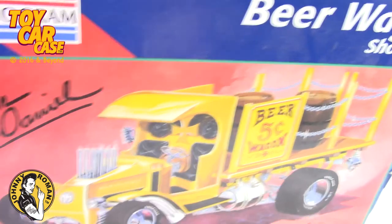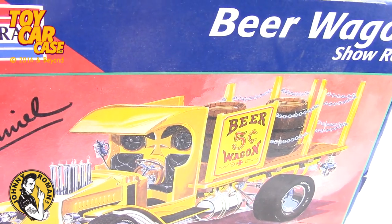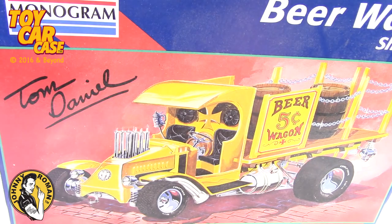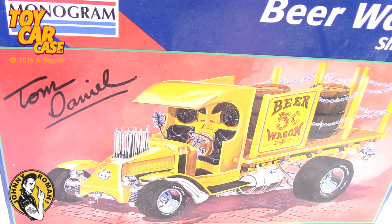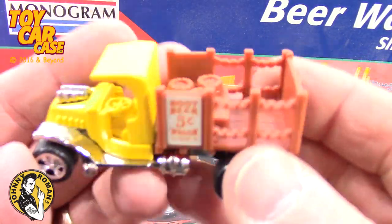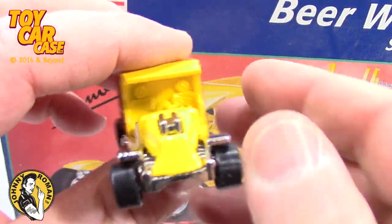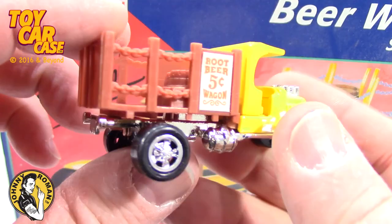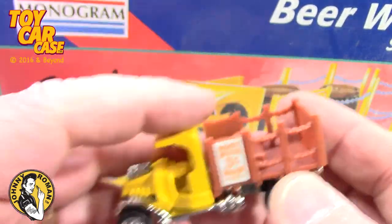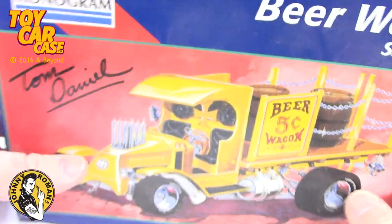Now, some people didn't like selling beer to kids, putting beer wagon on there, but hey. Not like they're not seeing people drink it. Don't drink it, kids. Don't get started. Save your money and buy model kits and Hot Wheels. Look at this Johnny Lightning. That is so cool. Now here it is, Tom Daniel, big as can be.